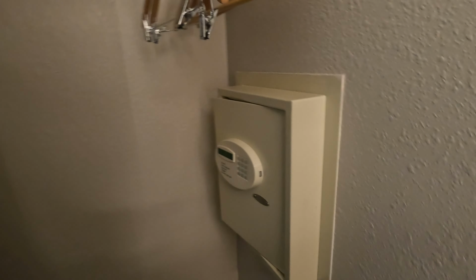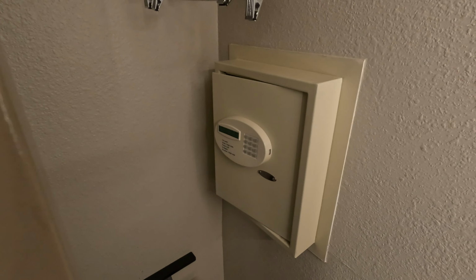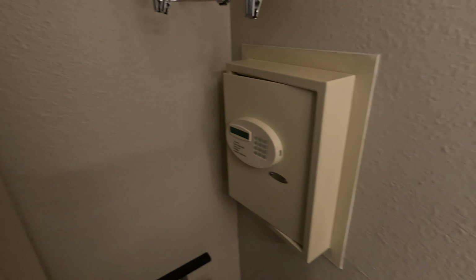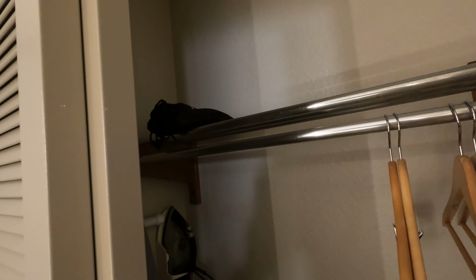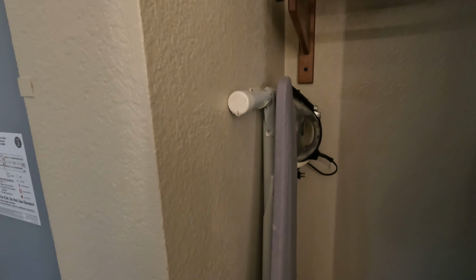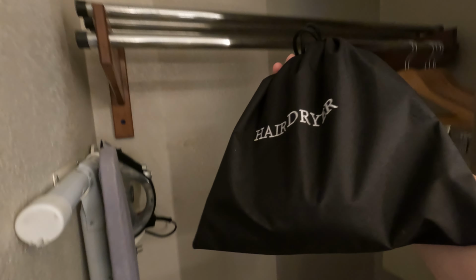tissue. On the other side here is the closet. Yes, you do have a safe, and it's big enough to fit a pretty good size laptop. Similar to Universal Hotels. Closet, iron, hair dryer, yes, luggage rack, and ironing board. Let me open up the other side. So in the closet, you have the ironing board, iron. You do have a hair dryer up here. And then luggage rack and then the safe.